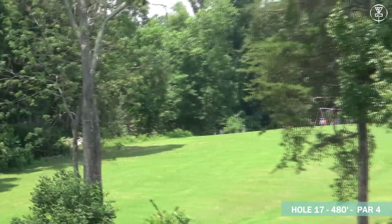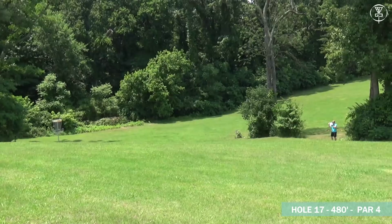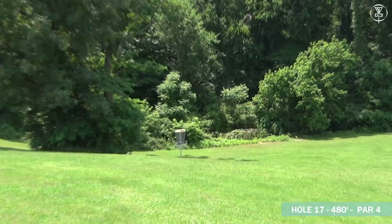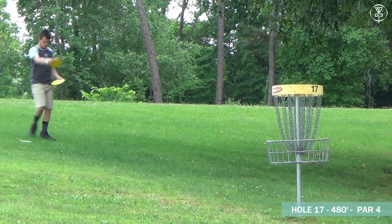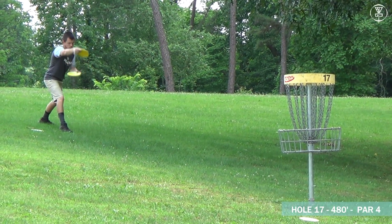Brandon looks a little high. Hits those limbs and falls down there. Still got a jump putt. Looks like he was laying that one up. Thankfully Mark caught that one on the second cam because I didn't get behind Brandon in time. So thanks Mark for catching that. Downhill putt here.